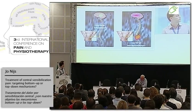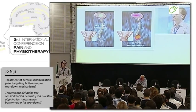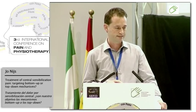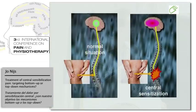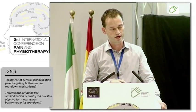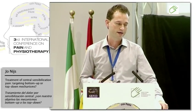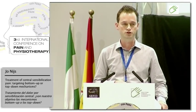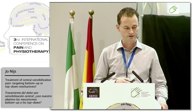As you can see on the left part of the slide, that's the normal situation. So if there is some minor injury, an overuse injury, for instance, in the patellar tendon, then there might be some incoming sensory input. It might be nociceptive, but it shouldn't be nociceptive. And then it will be passed on towards the brain, and the brain responds, and you start to decrease your training habits, for instance, when you're a jogger or a runner. And it goes away, no problem about that.